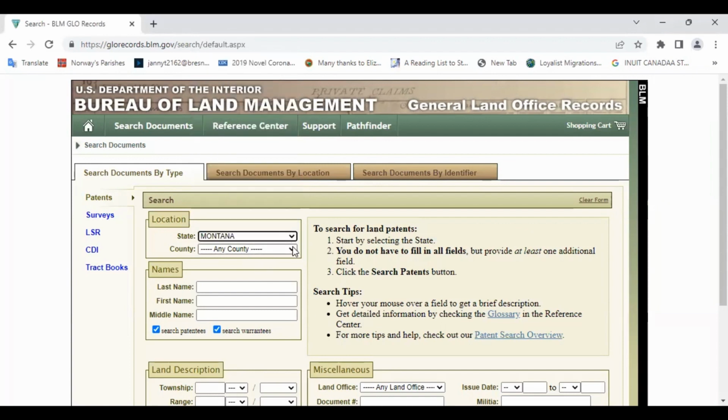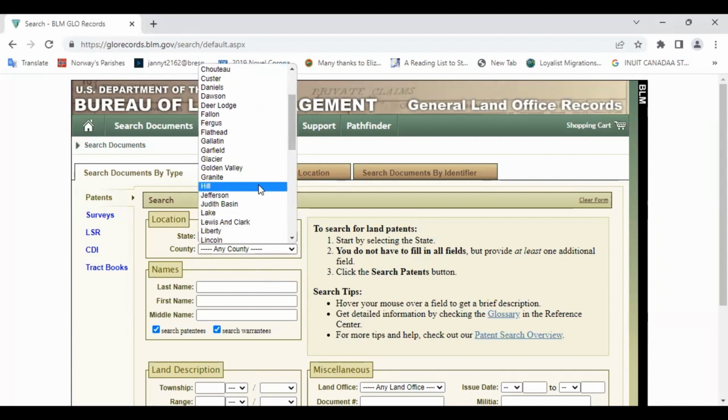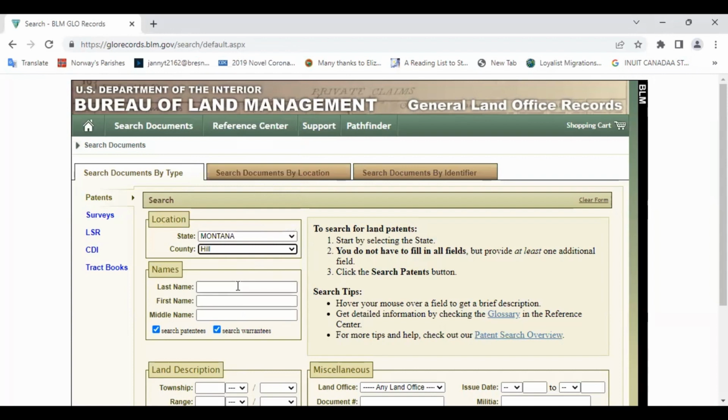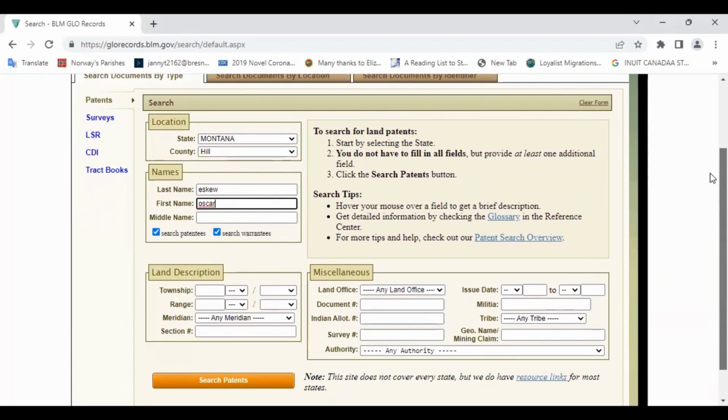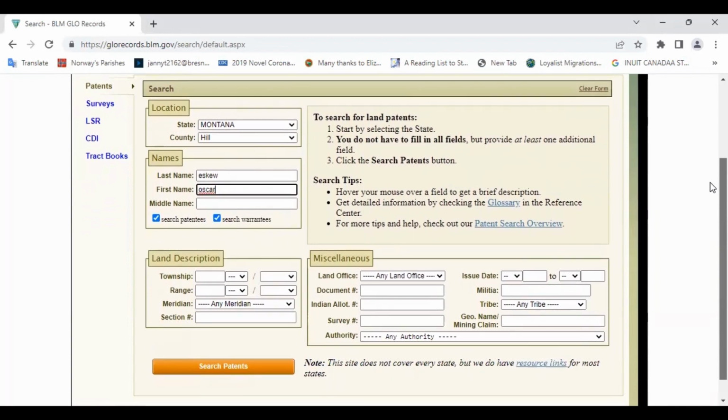When you look at county, you can look at any county you want to. If I put in Hill, hopefully my grandpa's will come up, but I do know that when he got this, he actually got it under Choteau County. I'm going to look at that last name of Eskew, and it doesn't have to be capitalized or anything. And I'm going to see if I can pull him up. If I can't, we'll pull up someone else. Notice that down here, when I pull it down a little, at the bottom, it says you can just have the land descriptor.